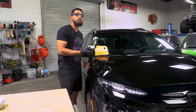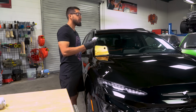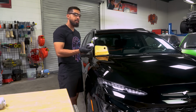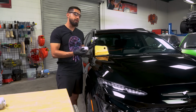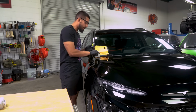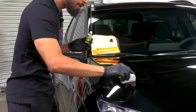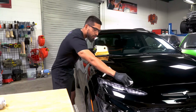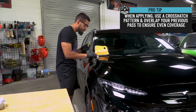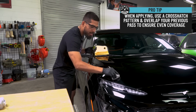How you want to apply a ceramic coating is in a very limited area, because you do not want to let it harden over time. If it hardens on you, unfortunately you have to repolish it. This is why I recommend working in a 2x2 area or a small panel at a time. So my microsuede applicator, I'll place it down, and then I'm just going to work it in linear motions, and then I'm going to cross hatch it, or overlap it, if I should say, on my previous pass, just so I can make sure I get an even coating around the whole entire paint.